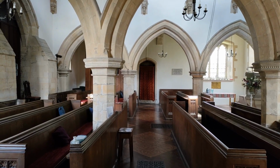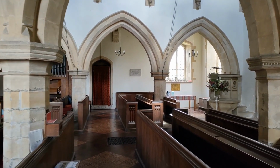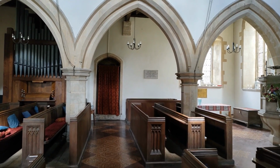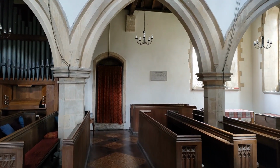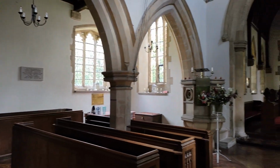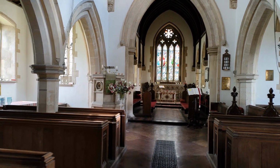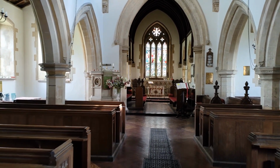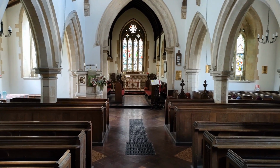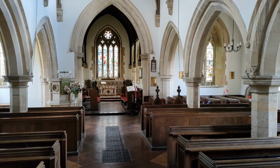This small church will actually date back to around about the 1200s. Whoops, that's me going over one of the grates. They used to have heating underneath the floors apparently years ago. And yes, so this church actually dates back to around about the 1200s. And as I say, it was extensively restored in Victorian times.